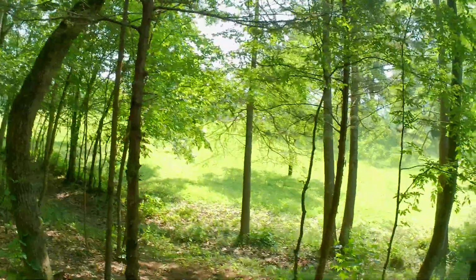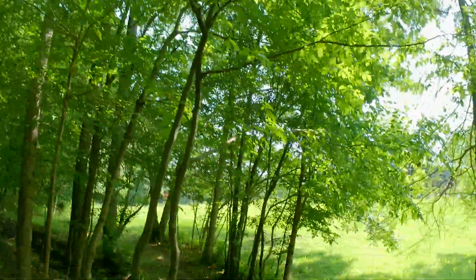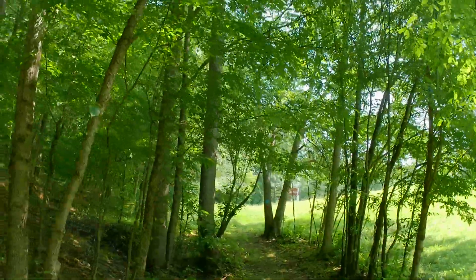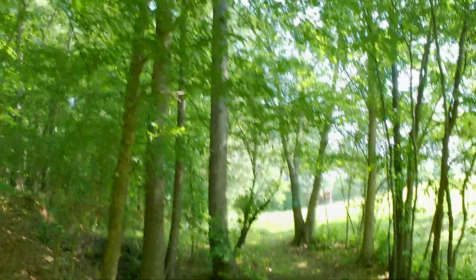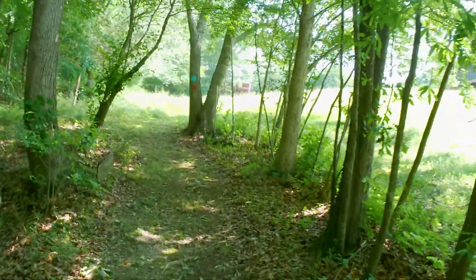But that's the spring loop path, which ends up here at this bi-trunk water oak right up here with the dots on it. So I'll get to that point, and then I'll turn off the video, and then I'll turn around and I'll walk it back in silence.